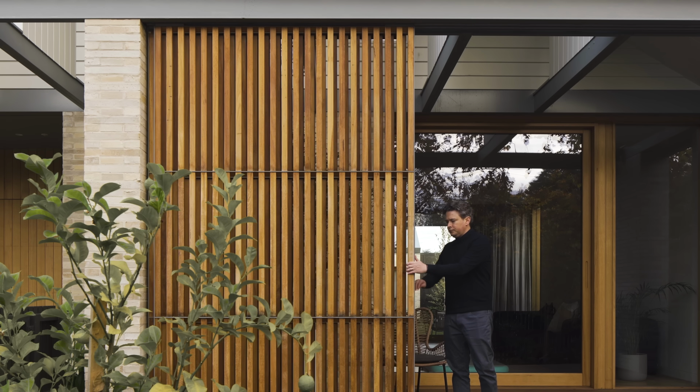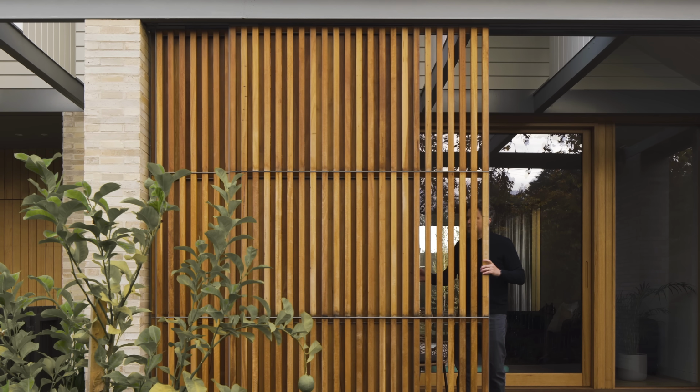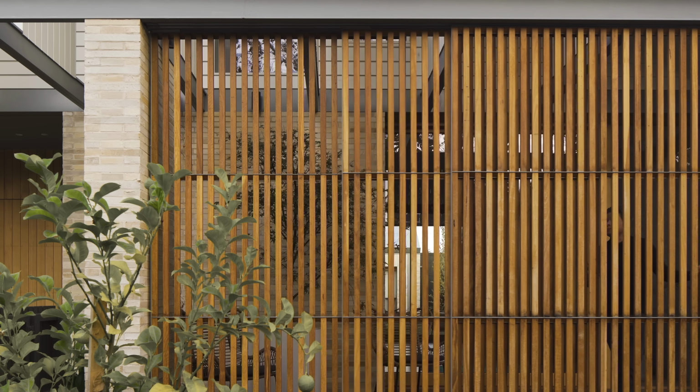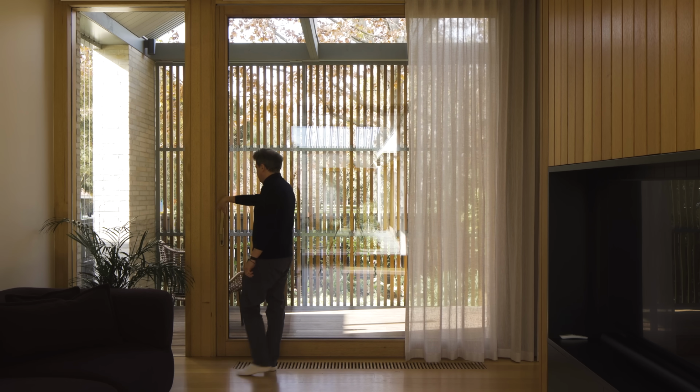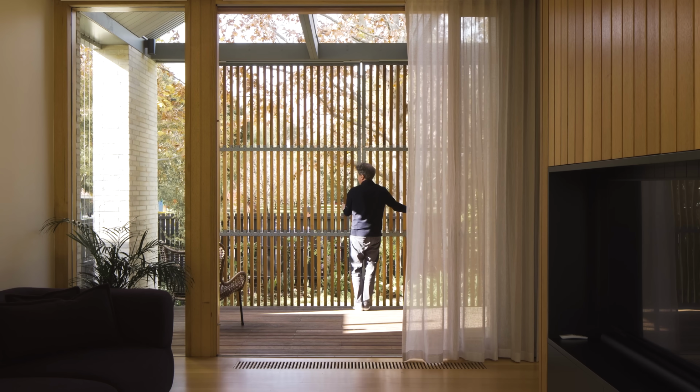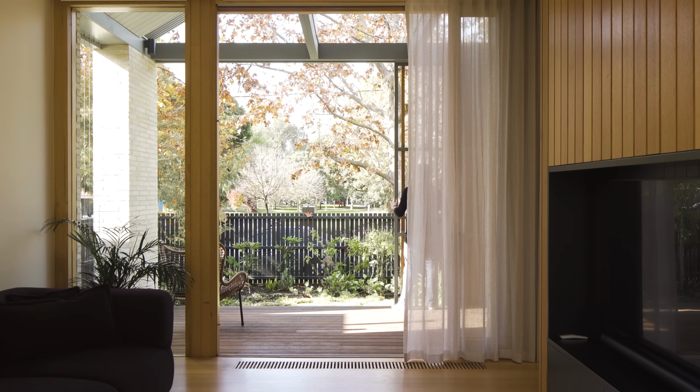In the front room, we introduced an operable timber batten screen to the front veranda, which really allows the client control over privacy and light. We were keen to ensure, given the open nature of the house, that the clients felt comfortable in the room.